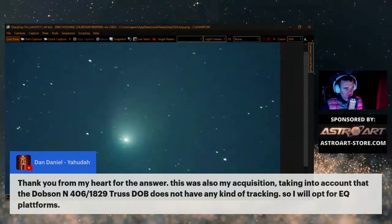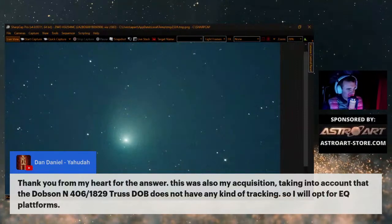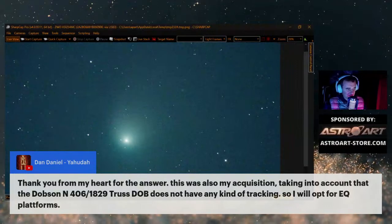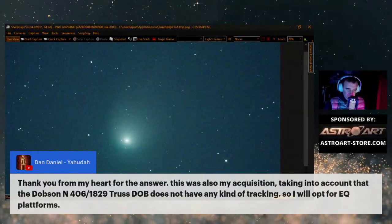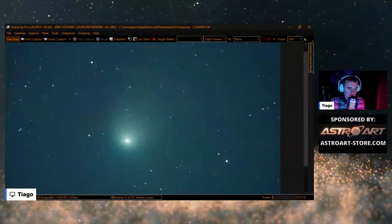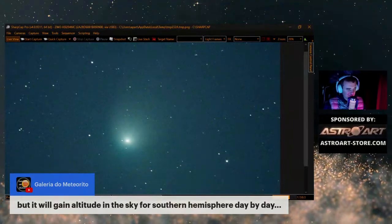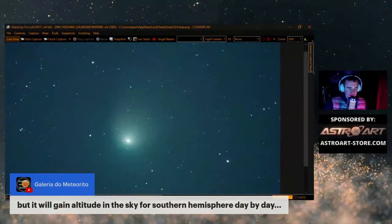Thank you from my heart for the answer. This was also my acquisition. Taking into account that the Dobson 400 Trust Dob does not have any kind of tracking, so I will opt for equatorial platforms. Be aware, this is a 16-inch, no? The 406. You need a strong equatorial platform. The best one is from Hungary, the TAP. You need to be careful choosing the equatorial platform. But it will gain altitude in the sky for southern hemisphere day by day. So, lucky guys in the southern hemisphere, you will be lucky.